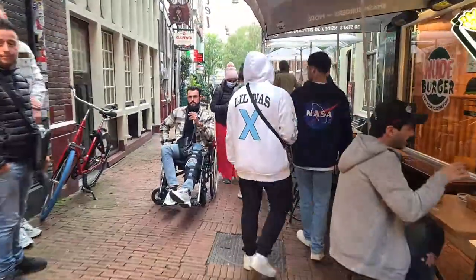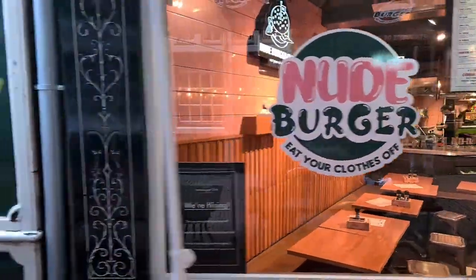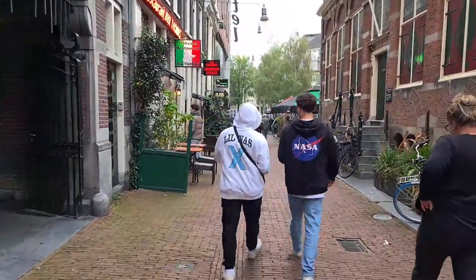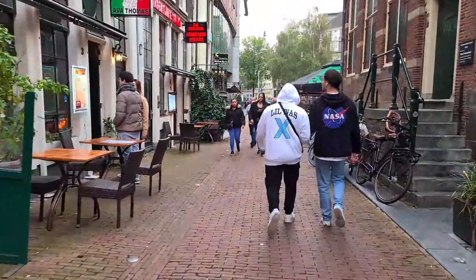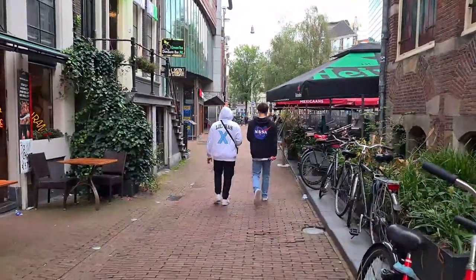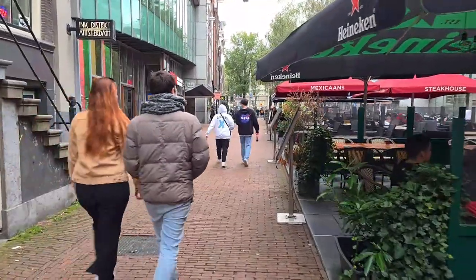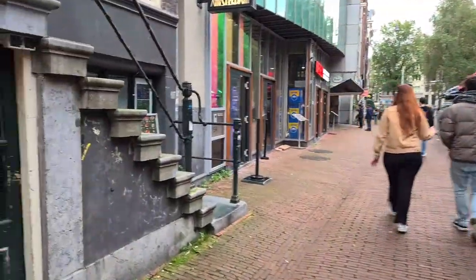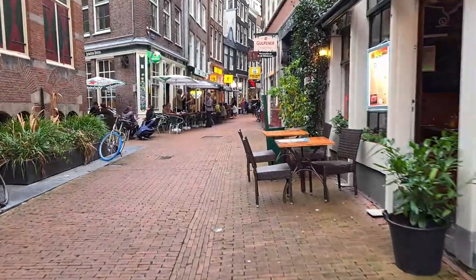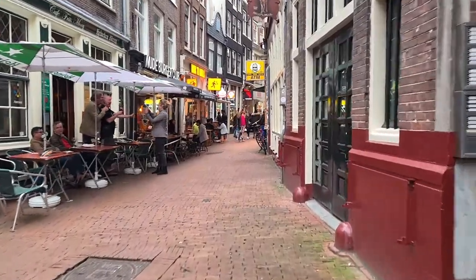Burger place, eat your clothes off. You have to eat when you are nude. Now we will go back. I don't want to walk around the other empty street, so I will return to Nieuwendijk.